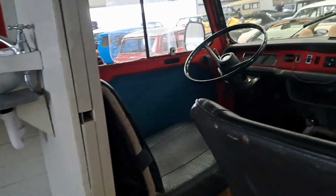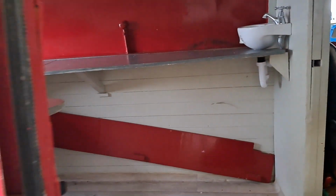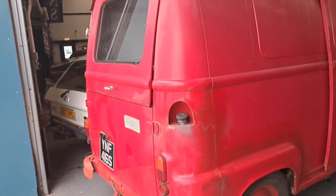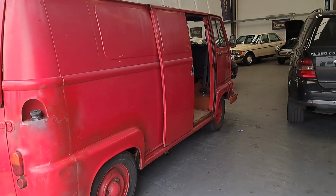Take a look inside. We don't actually need to open that door. We can just go in here. Yeah, all the catering stuff's in here. Left-hand drive. It's basically like an alternative to a Citroen H van, isn't it? I can't believe that even in '78 they were making stuff like this, because the Traffic, which came in later to replace this in 1980, looked nothing like this. It looked sort of 20 years newer. This looks like something from the sort of mid-60s.